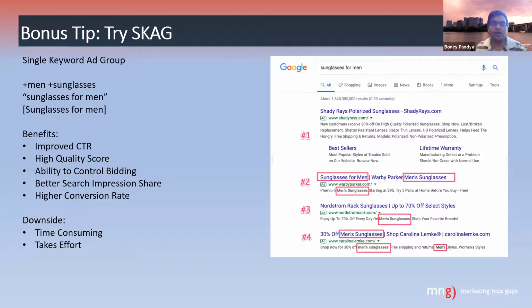You can get a much better search impression share, especially due to rank. You won't be losing out on any impression share due to that, so you can maximize it. And because of the relevancy and everything, it helps with a better conversion rate. So that's the benefit of a single keyword ad group, I would say. Not everything is good. There's some downside: it's a little time consuming, and you have to put in a little bit of effort to create this. So that's the bonus tip here, the single keyword ad group.